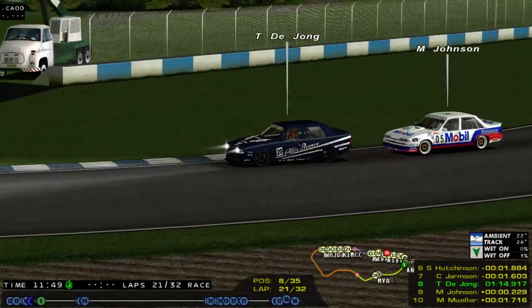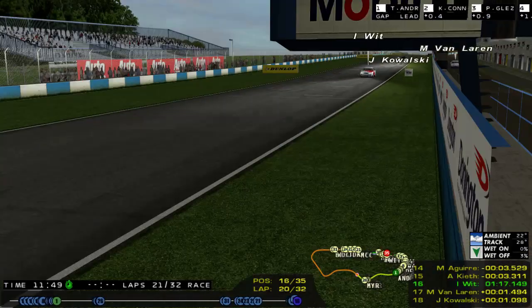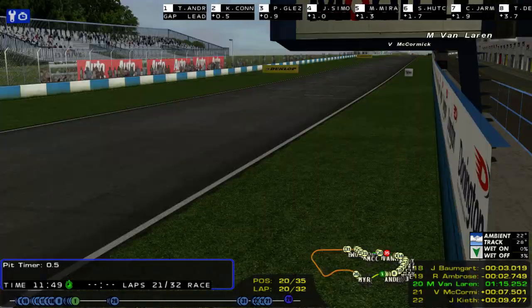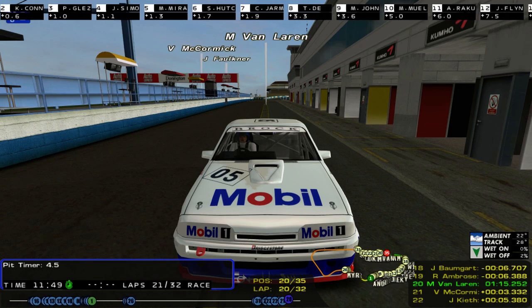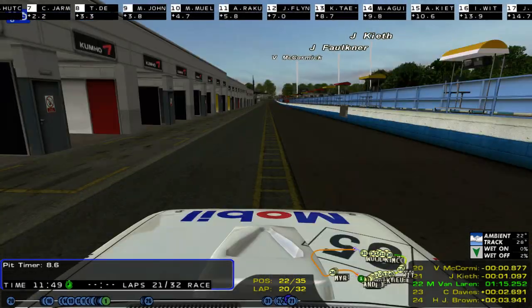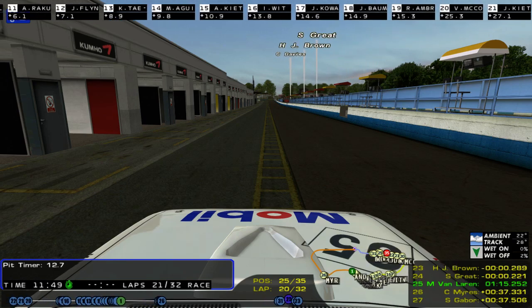And I think... Did I see one of those pitting? Yes, there is someone pitting. That's the 16 car. Yeah, the pit window is open, by the looks of it. Van Lauren is into the pits. This is a mandatory stop. Let's see where he will exit, and let's see the length of the pit stop to get an estimate about how long these might be.